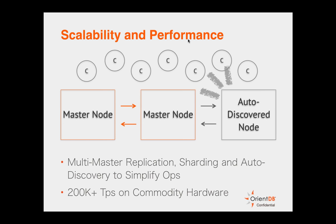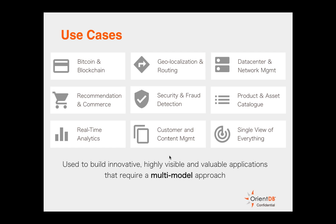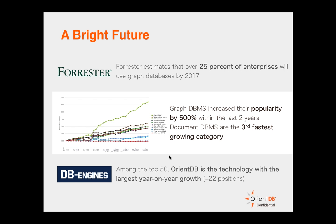Then scalability and performance is another area that's really, really interesting for us. As I was saying before, you can start with a single node and then move to multiple nodes, and OrientDB will distribute the workload over them. There is an auto-discovery mechanism whereby when you connect a new node, it tells the cluster that is there, and then it grows the scalability of the underlying infrastructure. To give you some numbers, you can easily handle 200,000 transactions per second on commodity hardware. And imagine how many you can handle if you scale horizontally, if you add more and more nodes.